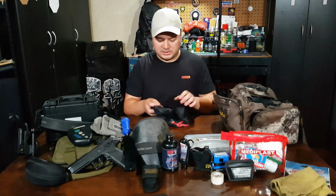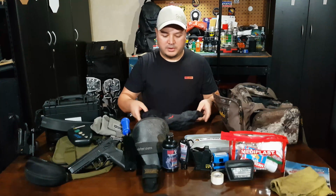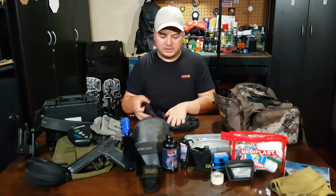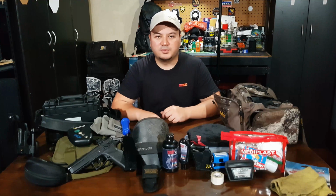And the final piece is the JR rain poncho for my gun. For those rainy days, because we do get a lot of rainy days over here. And when I'm walking around the range, I just wrap my gun in this. It's not soaked by the time I actually have to shoot the stage.